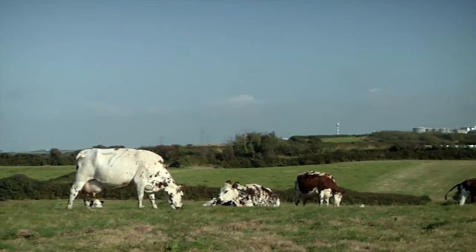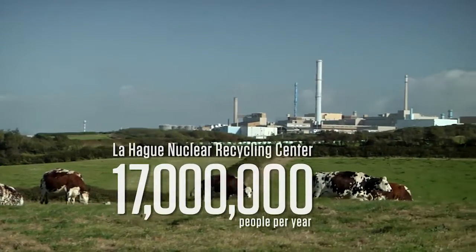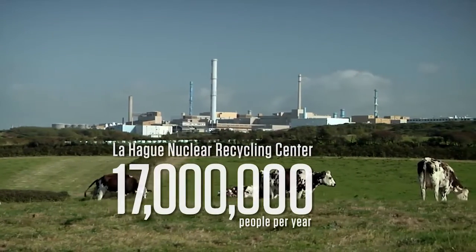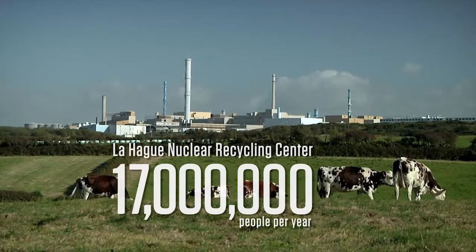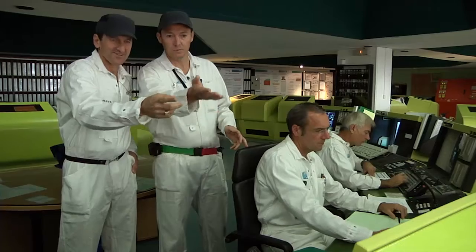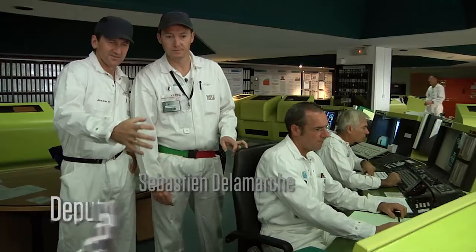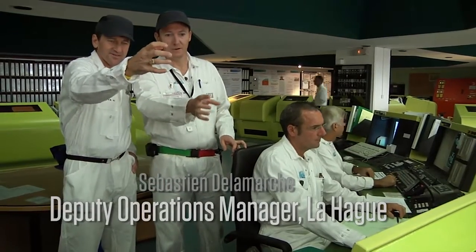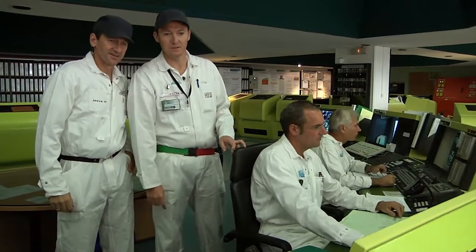Their solution is recycling, which they do at La Hague, a plant that could power 17 million people per year. Here, spent fuel from France, Japan, Germany, and other countries is reprocessed into new fuel. And you can see now the first step of the process, the fuel rods moving out of the cask. He's lifting the whole thing. Yes, very slowly. Very slowly, yeah. And you can see it on this control screen.